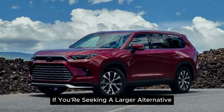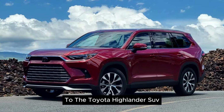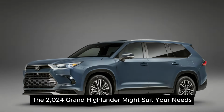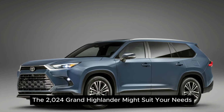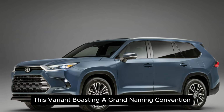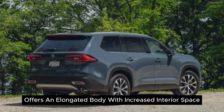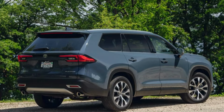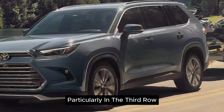If you're seeking a larger alternative to the Toyota Highlander SUV, the 2024 Grand Highlander might suit your needs. This variant, boasting a grand naming convention, offers an elongated body with increased interior space, particularly in the third row.